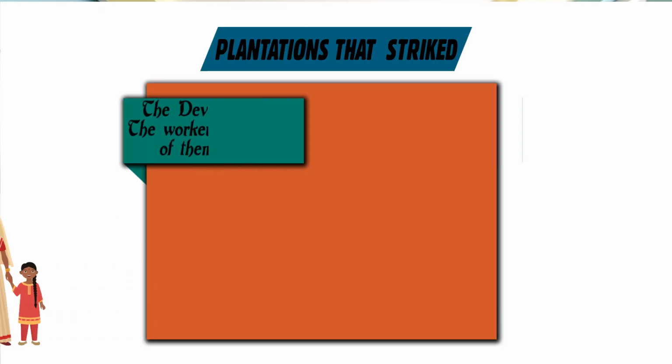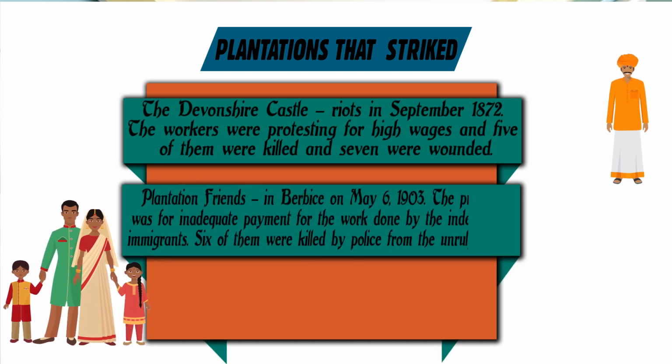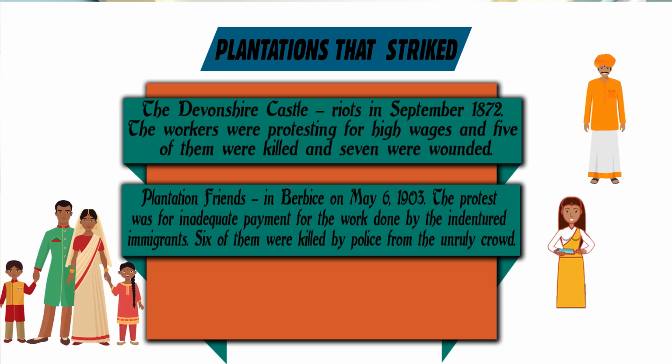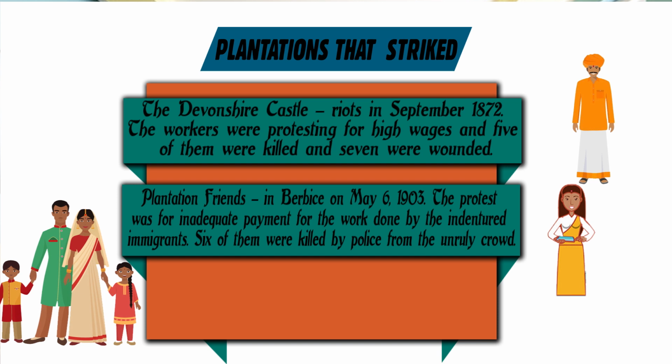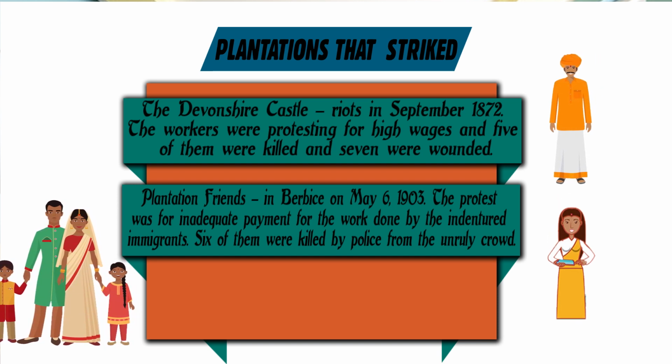Some strikes also took place at Devonshire Castle, which was in September of 1872. There was also another strike at Plantation Friends in Berbice on May 6, 1903. Also, at Plantation Lusignan, there was another strike or another disturbance. And so the East Indians fought for their rights and made sure that what they came to work for under the period of indentureship was maintained.